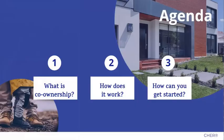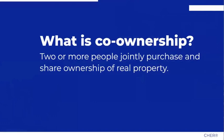We're going to just quickly talk about what is co-ownership, how does it work, and then leave you with some ways, what can you do to get started? What is co-ownership? It's actually really simple. It's when two or more unmarried people buy real property together.